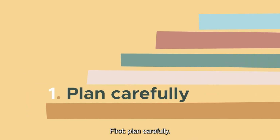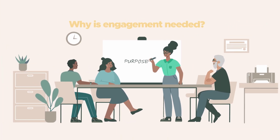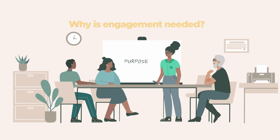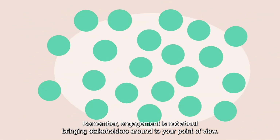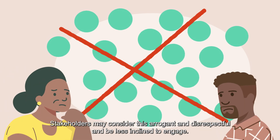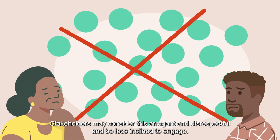First, plan carefully. Be clear about your purpose. Why is engagement needed? What do you want to achieve? Remember, engagement is not about bringing stakeholders around to your point of view. Stakeholders may consider this arrogant and disrespectful and be less inclined to engage.